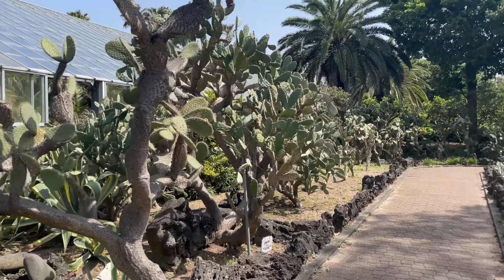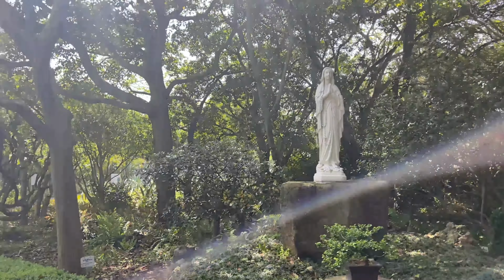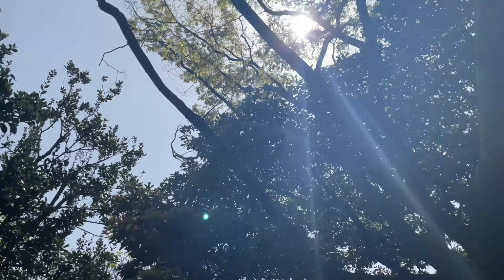This park was established in early 1971 on barren land with the importation of tons of earth and the planting of assorted subtropical plants.